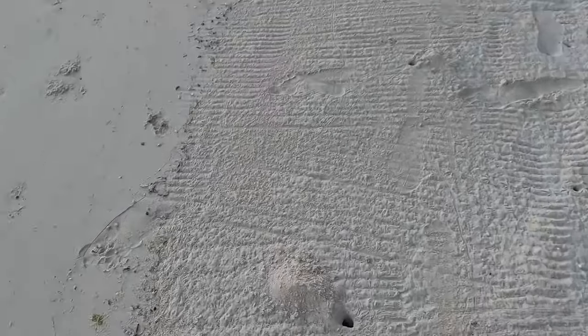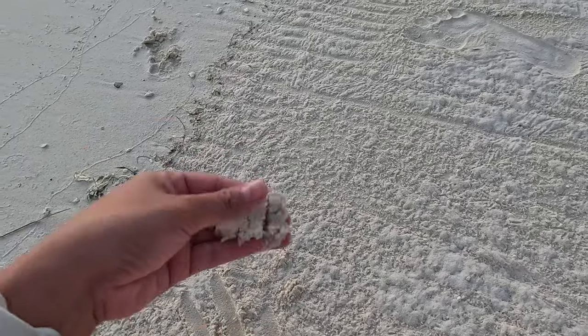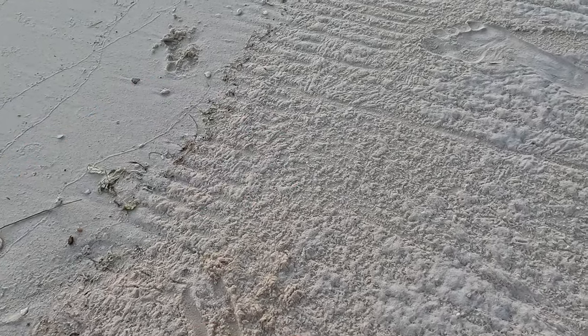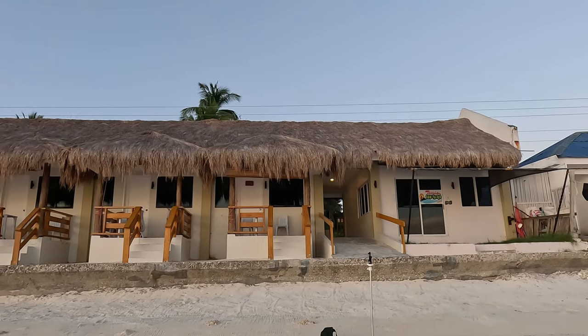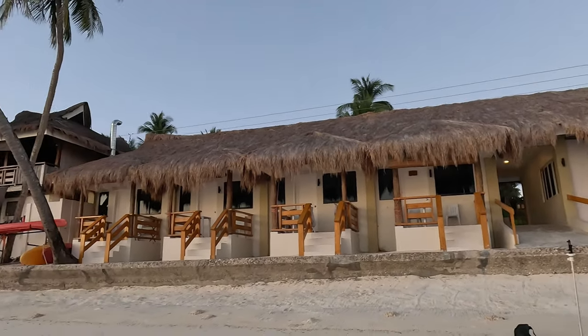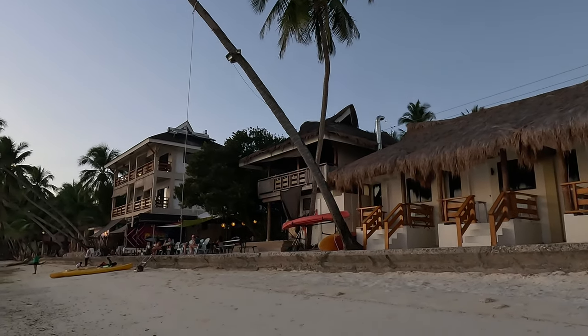Sun dito guys. Ayan, ang puti niya. And pino rin, no? Ayan, grabe, ang ganda. Wow. Nandito din pala yung Fantasy na resort. Ayan siya. Beachfront, and they also have a bar over there.